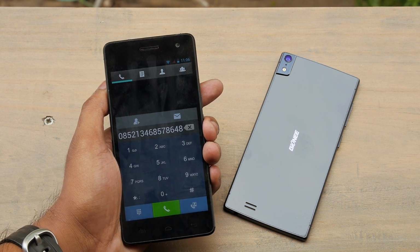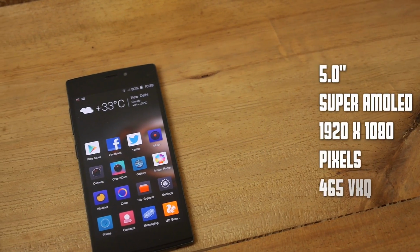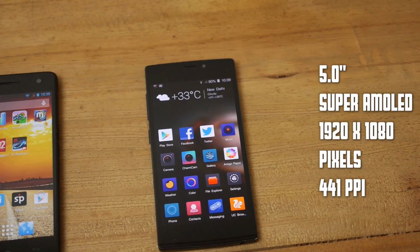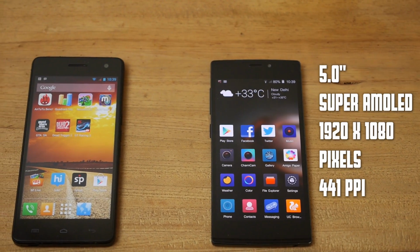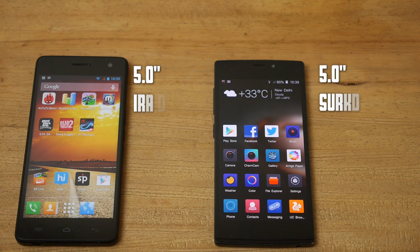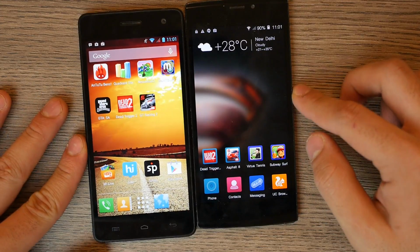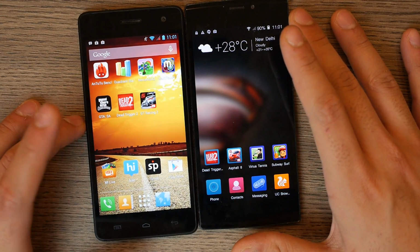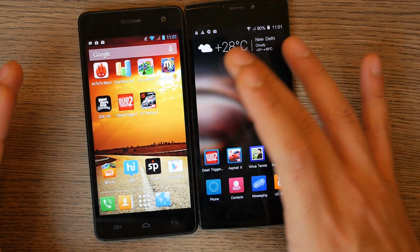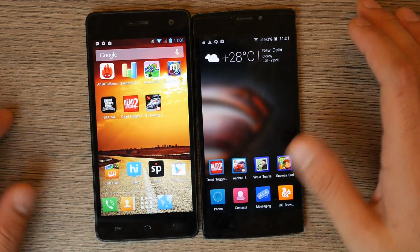Now, if we talk about the displays on these two devices, both of them are running a 1920 by 1080p display. If we talk about the Gionee S5.5, it does have a 5-inch 1920 by 1080p display with a 441 pixel per inch pixel density, and the same goes for the Micromax Canvas Night. Both of them essentially have the same sort of display. It definitely seems a bit flatter on the S5.5, and we have the brightness turned all the way up. Because of the wallpaper on this guy, it seems that the brightness is slightly better on the Canvas Night, but both of them have equally good brightness and equally good outdoor visibility, so no complaints.